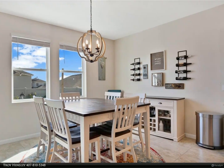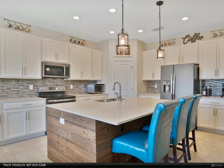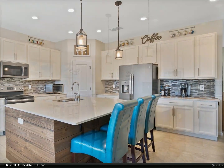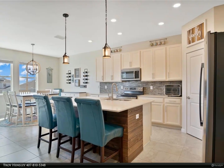The secondary bedrooms, thoughtfully positioned away from the main suite, provide spacious and private retreats. For added convenience, the indoor laundry room features custom cabinets and ample counter space, ensuring a well-organized home.